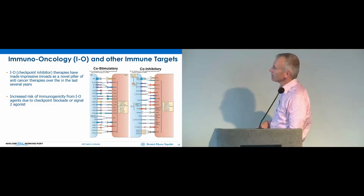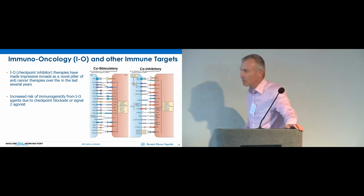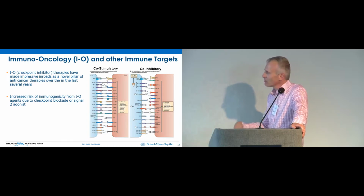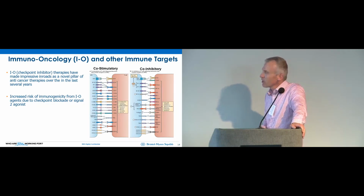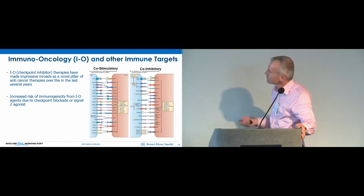So, as mentioned, let me switch to immuno-oncology products. Obviously the IO checkpoint inhibitors have made great impacts in the clinic, and at this meeting we've seen some impressive data on them, being a new pillar in oncology treatment. From an immunogenicity perspective, and especially for us in early discovery, they pose somewhat of a challenge, as they kind of mess with any of the cells that we like to throw in our plates, and we have to deal with the mode of action of those antibodies activating or inhibiting our T cells or DCs.